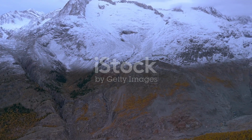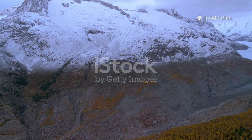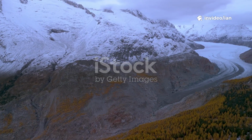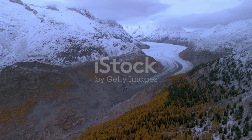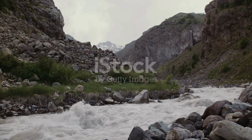The main drivers of erosion are water, wind, and ice. These natural forces have been shaping our planet for millions of years, creating the diverse landscapes we see today. From the highest mountains to the deepest valleys, erosion is a powerful and relentless process. Water is the biggest force.